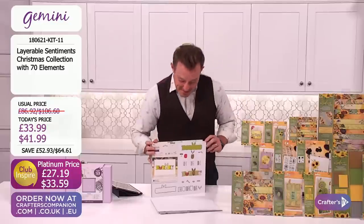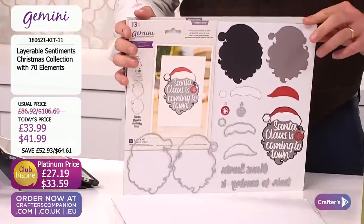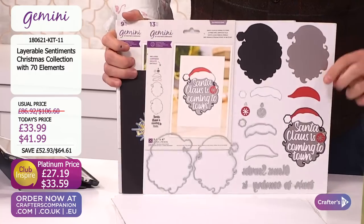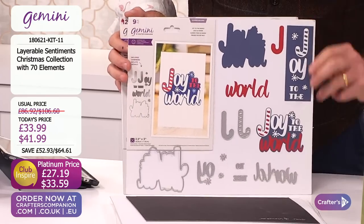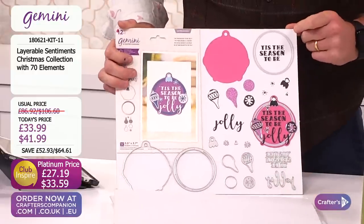Yay. Yeah, it's Christmas. And so you've got your Christmas cracker there. Ho, ho, ho, ho. You've then got Santa Claus is Coming to Town. This one's fun because it's like Santa's face, really. It's fab. Love this one. Then you've got the Christmas star in here too. You've got Joy to the World. I mean, you're just going to have so much fun with these. And lastly, you've got 'Tis the Season to Be Jolly.